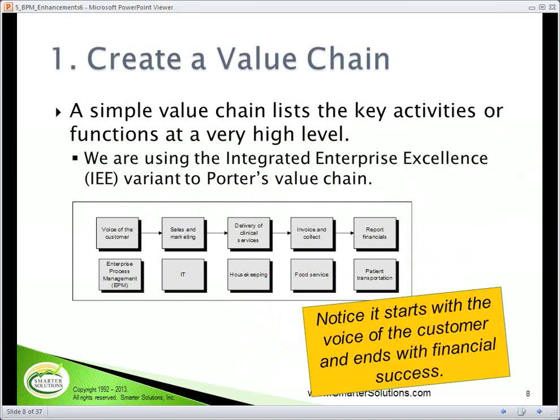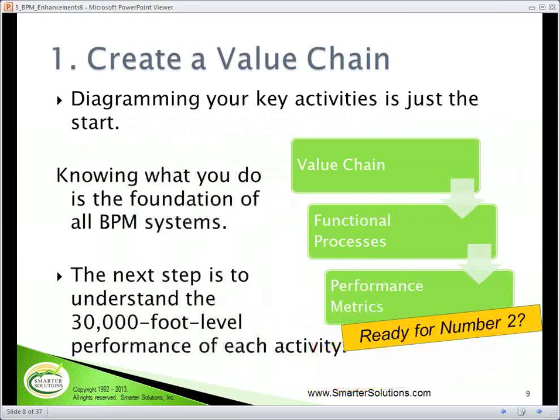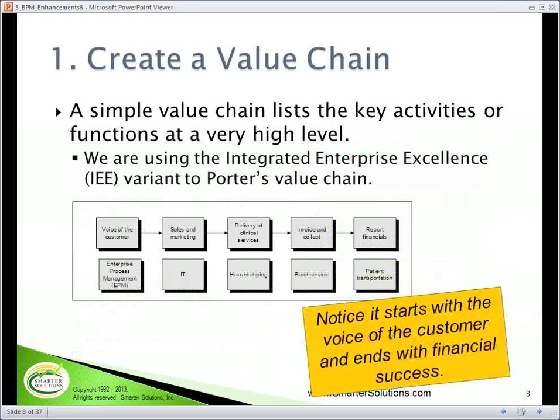So you start with voice of the customer, then you get to sales and marketing, deliver clinical service, invoice and collect, and report financials. And I think it's really important to include financials within this, because that's what it's really all about. Even if you're a nonprofit, you have to bring revenue in to keep the lights on. Now, you're also going to have, as part of the value chain, other support groups. You've got the IT and so on, and that's part of the value chain also.